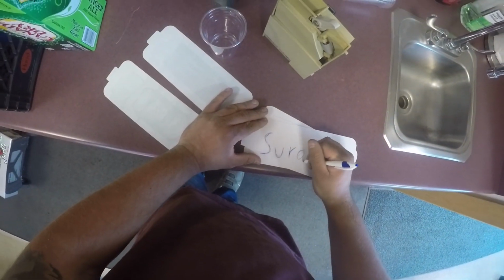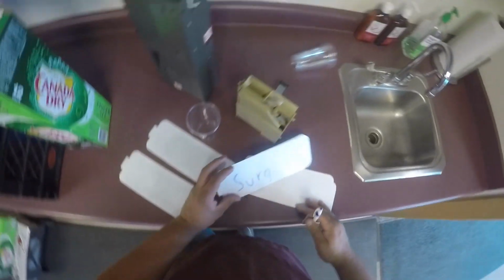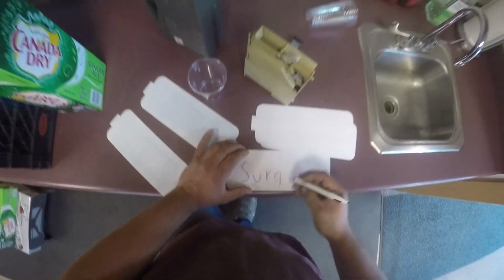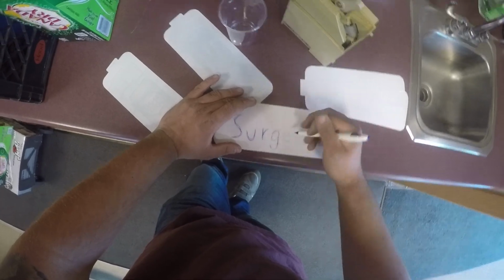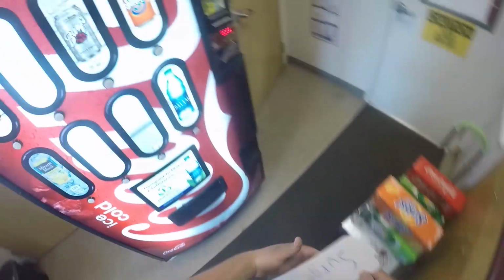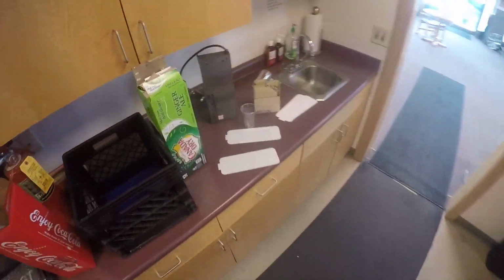I'm trying to do this with a pen. It's not working so well. My pen's just not drawing at all. So I'm like, come on. At some point here, I finally get sick of it and I just go get a Sharpie. I'm surprised I made it this far. Jeez. Oh man, I even put it in there. Look at that. I looked at it, I was like, nope. That's not how that's gonna work.